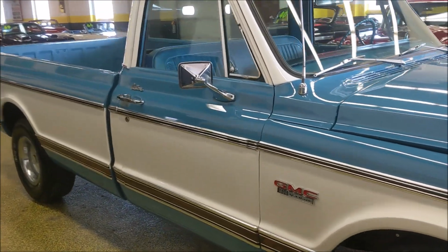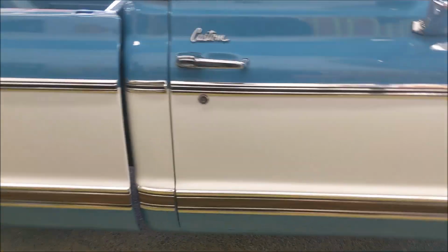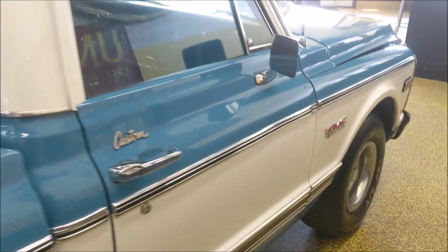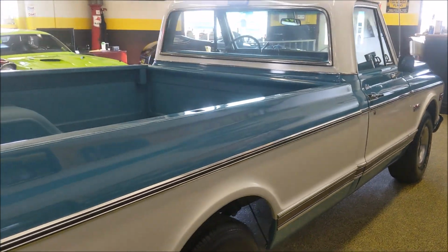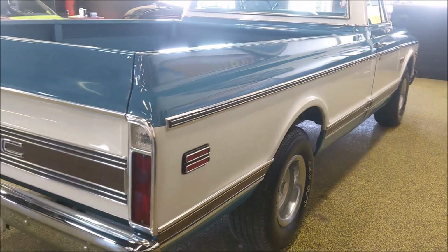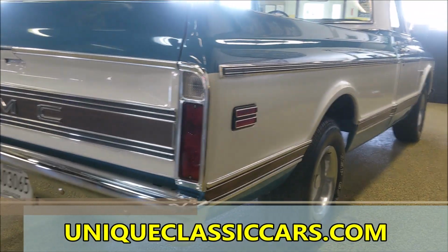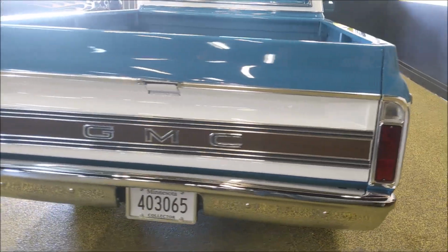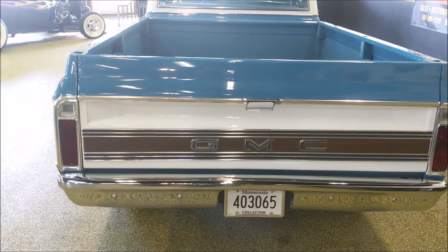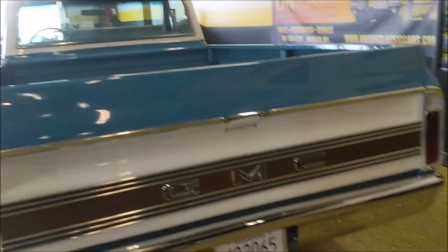It was originally a blue and white truck with all the following equipment: power steering, power brakes, and best of all, factory air conditioning, guys and gals. Awesome, awesome truck. You'll be able to see the underside of this truck as well on our website at uniqueclassiccars.com. You'll be able to see there how solid the truck is underneath as well. Not only on the top here how good it looks, but the underside also.